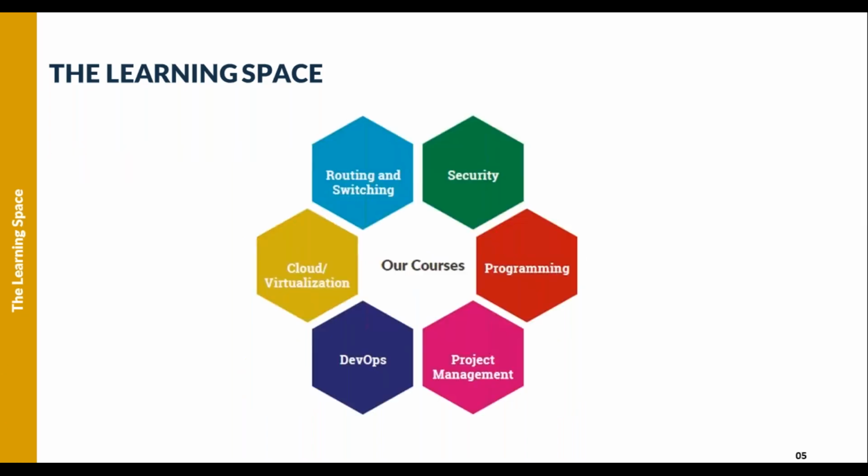Now, when it comes to our courses, we do a variety of ICT courses. I'll just mention the areas that we are training in. These include routing and switching, security, cloud and virtualization, DevSecOps, DevOps, project management, programming, and so much more, right? And in all these areas, we deal with different OEMs. So under routing and switching, for example, we have different players there, and in security, different players there. So whichever course you might be interested in, please reach out to us.